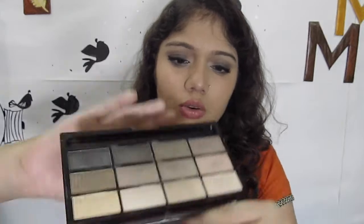So that's the problem with this palette. The lighter matte shades are very hard to distinguish, and they can work one for another. It doesn't really matter. And at the same time, they're all very chalky and very powdery. Let me give you a close-up of this. I hope it doesn't fall all over my equipment.